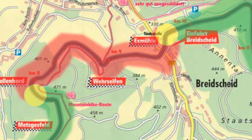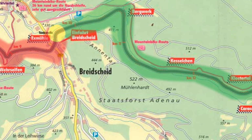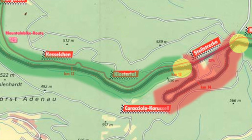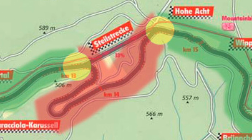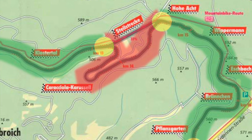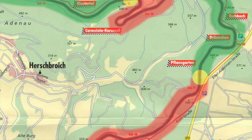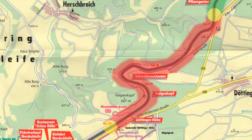Sector 5 is a horsepower sector. It is mostly full power and fast cars will shoot ahead here. It ends at the Steilstreckenkurve hairpin. Then I have a short sector from Steilstrecke over Karussell and up to the highest point at Hohe Acht. It makes sense because then it goes downhill for the Wippermann-Brünnchen sector, a very difficult sector that ends in drama at Pflanzgarten. Then for the last sector we drive into the open over Schwalbenschwanz, around Galgenkopf and under the gantry.